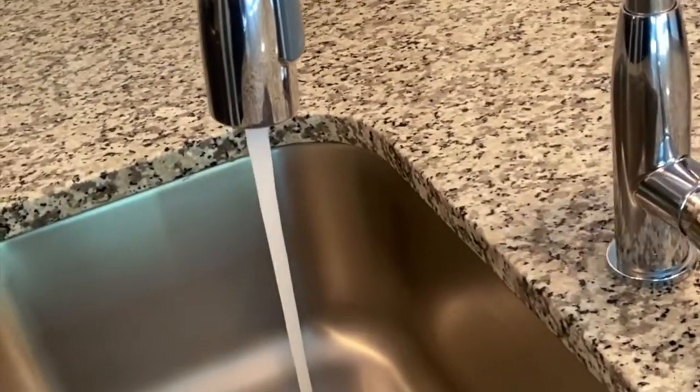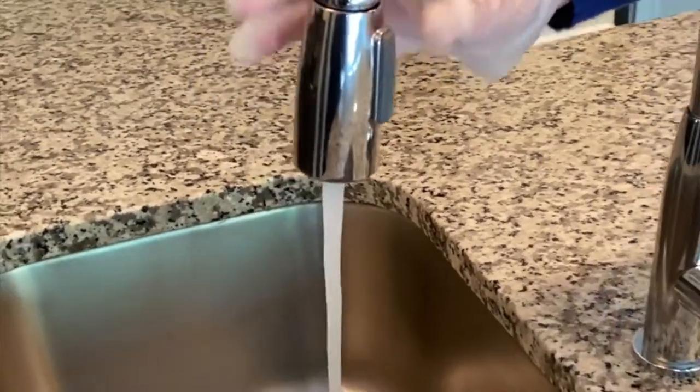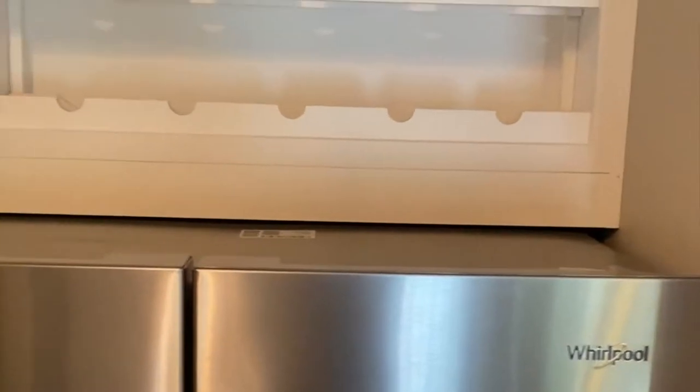So kind of just giving you a little preview of the deep sink, and then she's gonna go ahead and show me how the sink works. It's got the sprayer, you know, the little snake nozzle thing, all the modernized things that a sink would have. I love the double doors. I also like how it has the wine storage.